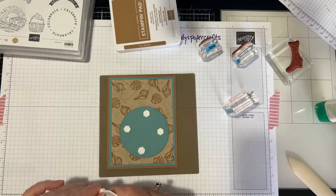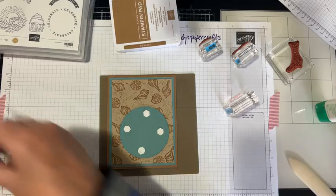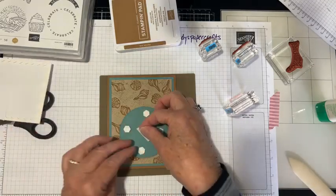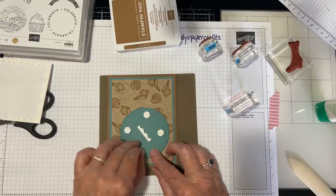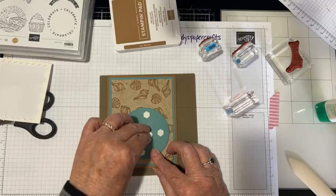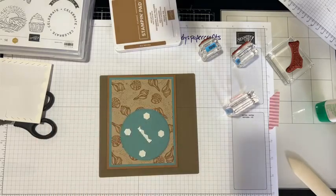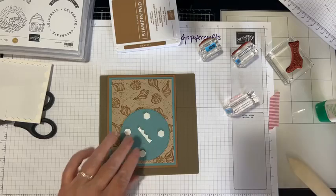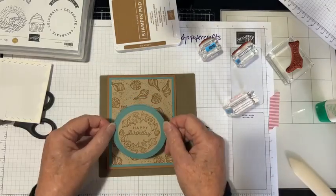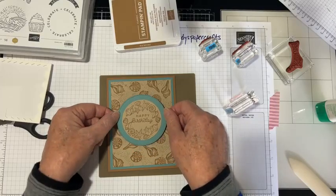And I don't have any more, so it's going to cut that, put that in the middle. And we'll peel these off. Throw that in the garbage. Okay, and we're just going to put that on there. Let me see, that looks pretty straight.